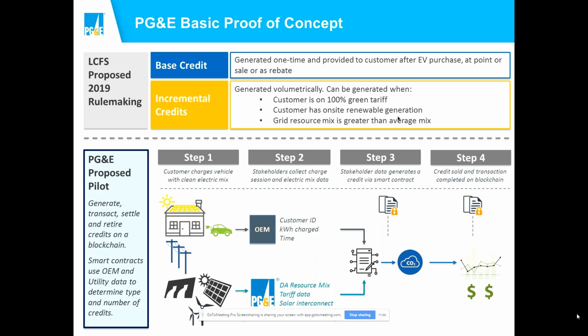And so the third step is, once we have these data flows determined, we will work on developing a minimum viable product smart contract that, like Buck talked about earlier, really just provides a couple of conditions that need to be met. And if those conditions are met based on some PG&E grid resource mix data and some OEM charging data, then it can automatically generate whatever number of incremental credits should be generated based on the CARB proposed 2019 rulemaking. Those first 3 steps are the ones that we're really focused on right now.